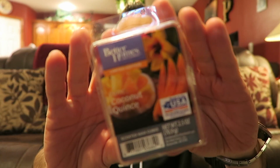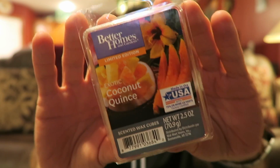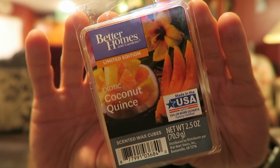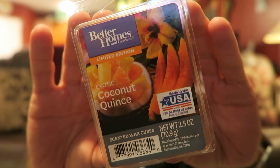Quince, I think is how you say that. Quince. And I believe, I googled it, and I believe quince is a fruit. It's like an exotic fruit. I've never had that before at all, so not sure what it smells like exactly.